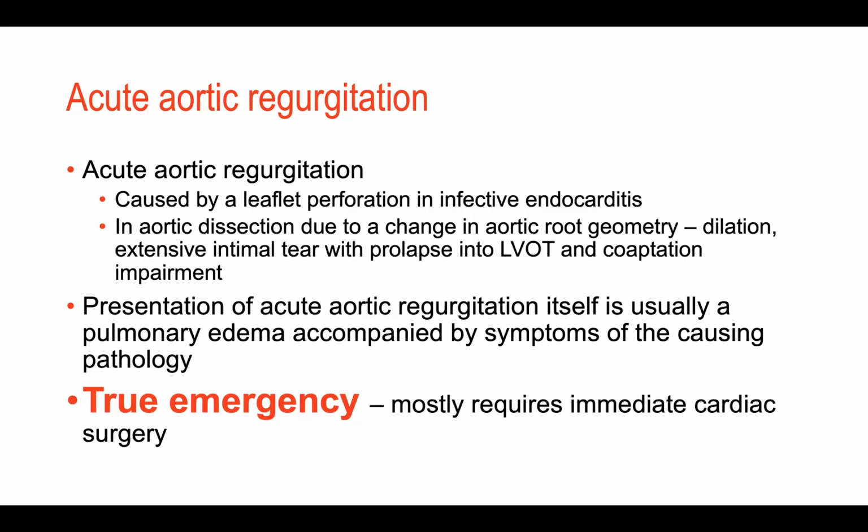Not going to be quite as experienced at it in the trauma bay or in the trauma ICU, surgical ICU, but you need to be thinking about that. Acute, exacerbated pulmonary edema, stethoscope to the chest, listening for that diastolic murmur. That is a true emergency. You have to go immediately for CT surgery for valvular repair.